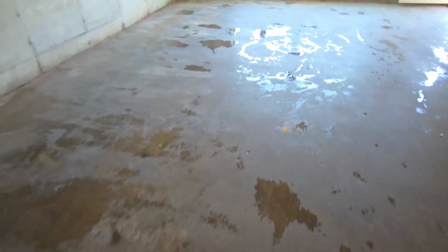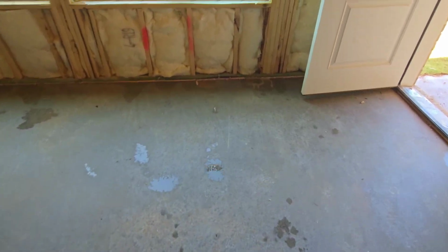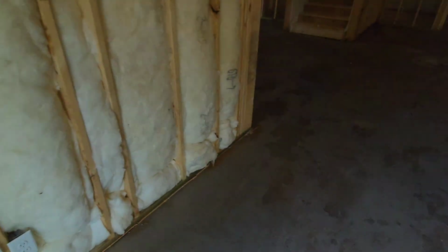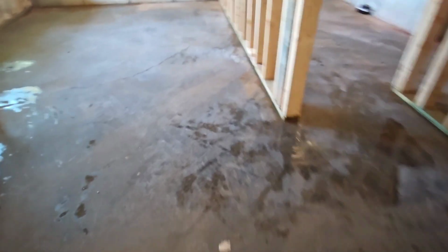Oh man, just so much dirt up in here. Oh man, so much better. So this floor is definitely prepped for whatever they're going to do with it. But again, just to get all that dirt off the floor. And now we're gonna go to the car wash and clean our machine out, because that stuff really does make our machine filthy, and definitely don't want to take that into someone else's home.